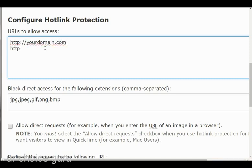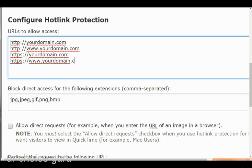But if you use www or you have, let's say, HTTPS, you could add that as well. Hypothetically, that shouldn't really matter, but just to make sure, we'll do that. So these are just variations of yourdomain.com. We can enter that here, and let's say, for example, that you have another site, yourseconddomain.com.